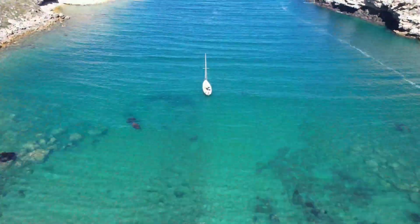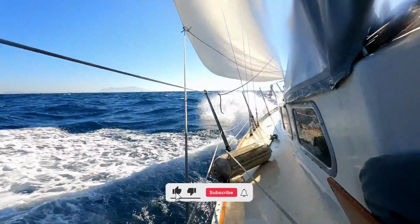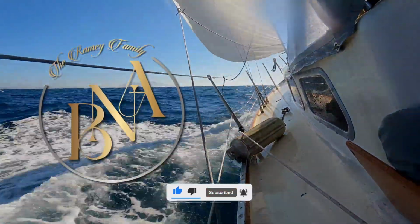We're dropping our hooks in all the cool spots as we save up every penny to move on board our forever boat. Welcome aboard.